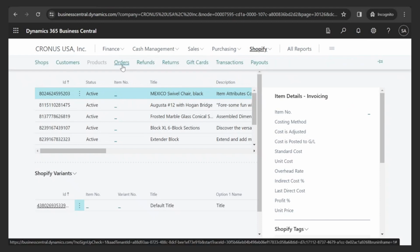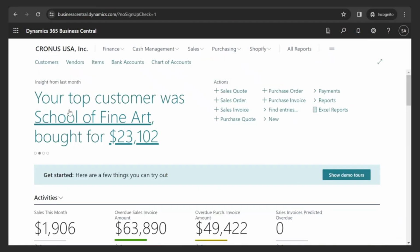They are going to be synchronized. I'm talking about customers, products, orders, refunds and returns. Can even do gift cards. Wow. And track transactions and the payouts that are there. So yeah, it's cool. It's there. It's out of the box.